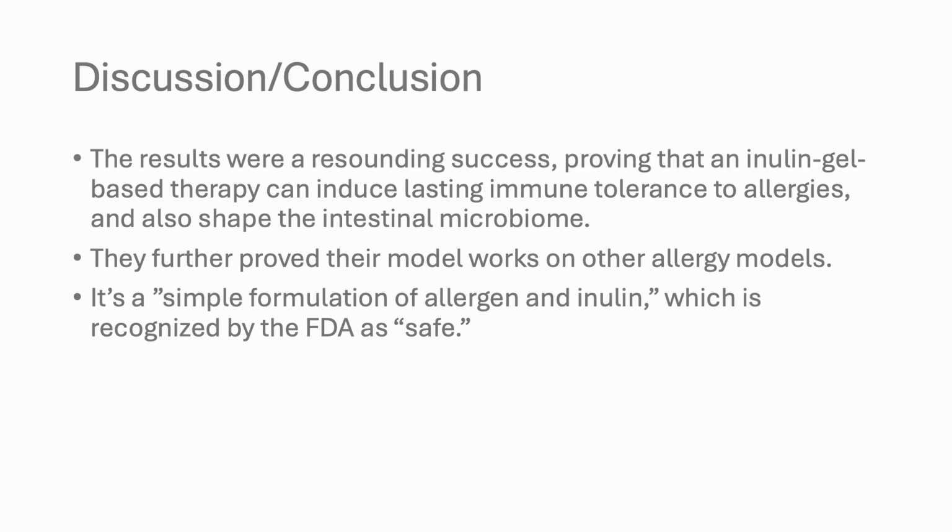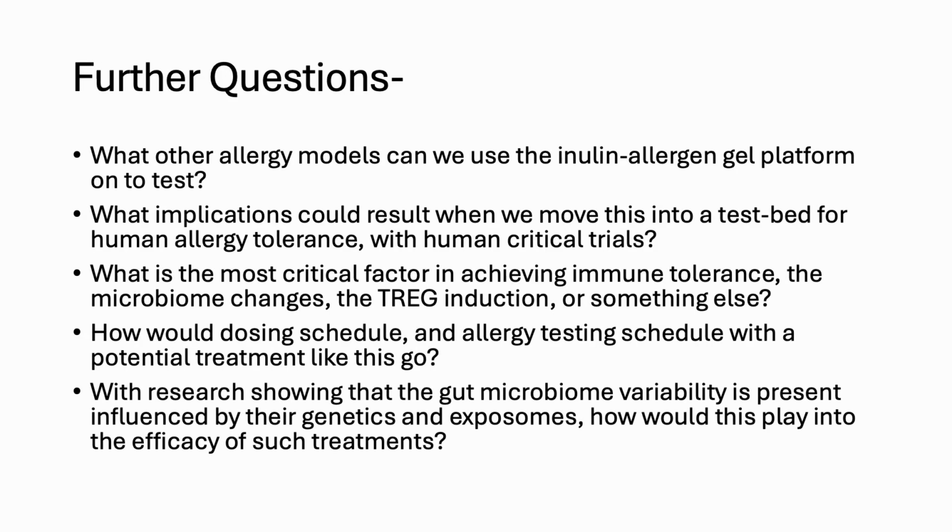And that leads us to further questions. Based off of the research that I discussed today, I would ask, what other allergy models can we use the inulin allergen gel platform on to test? What implications could result when we move this into a testbed for human allergy tolerance with human clinical trials?